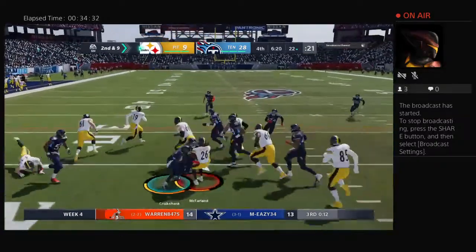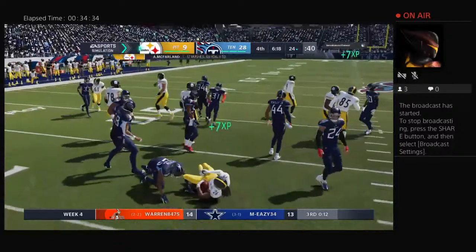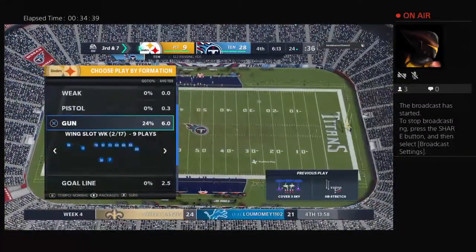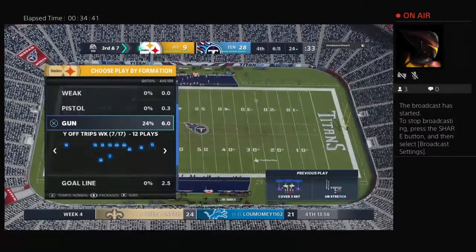Again, McFarland. And a short gain there as he'll get it up only to about the 24. They follow up the first down 1-yard run with a minimal gain of 2.